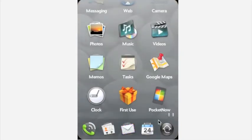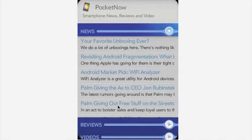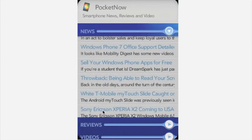But here we go. See, I have the PocketNow icon, and let's see what happens. Aha, and here we have the PocketNow card come up. And in here you have your news, reviews, videos, community, and mission statement, the 5 drawers that I've enabled in this application. The news drawer gives you a scrolling list of all of PocketNow's news.